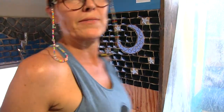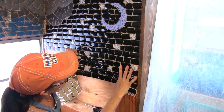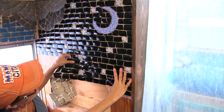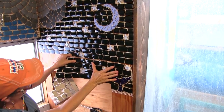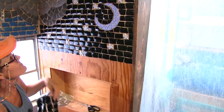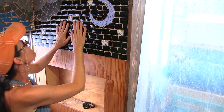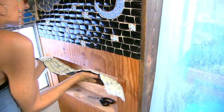Let's see if the other piece fits now. Oh, it totally fits. Good. Okay, I was starting to panic. No, as a matter of fact, we've pushed it up too much now. Crap. No, I can't move it. This is the most difficult part.